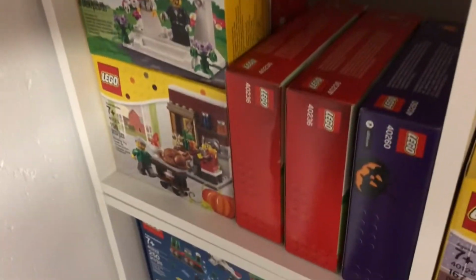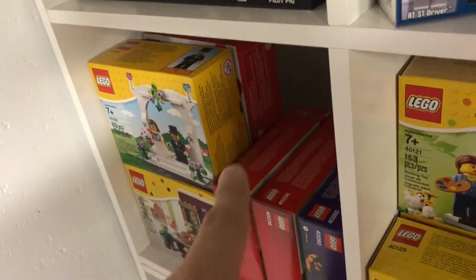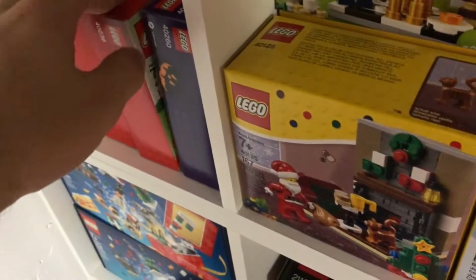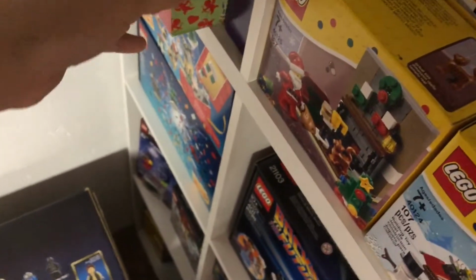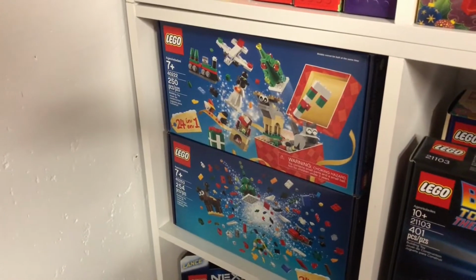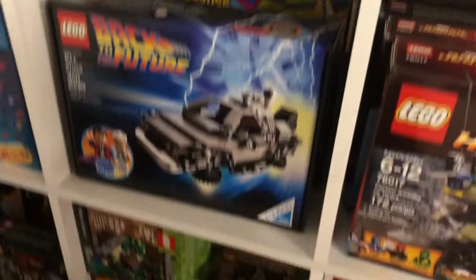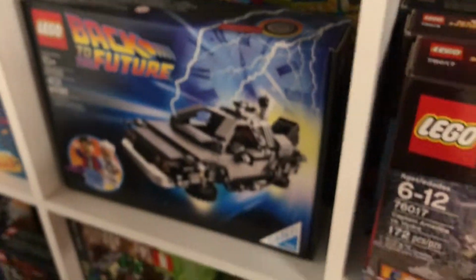And here we do have some of the, we have Wedding, Thanksgiving, Valentine's Day Dog. And then here's 2 of these little Valentine's Day picnic things. Again, all stuff I have for dirt cheap, and just why not get it. I got both those Lego Store promo advent calendars. Do have some, we have the Back to the Future and then the Beatles idea sets.